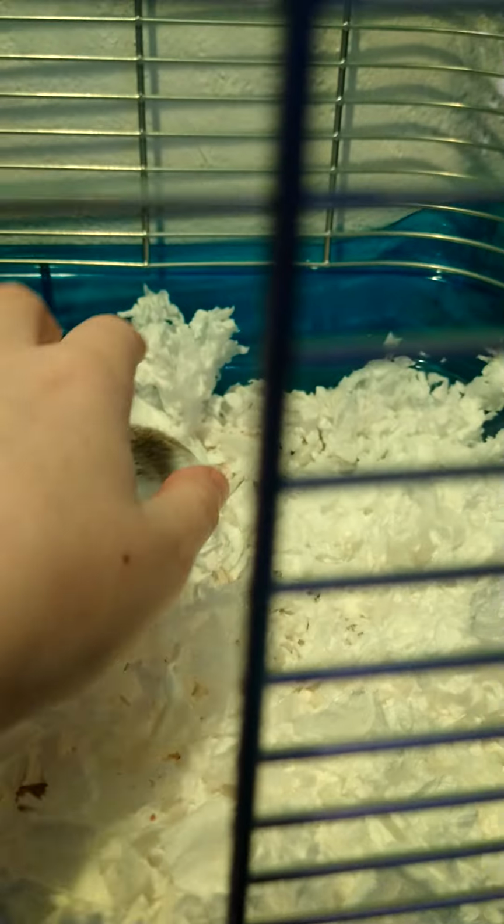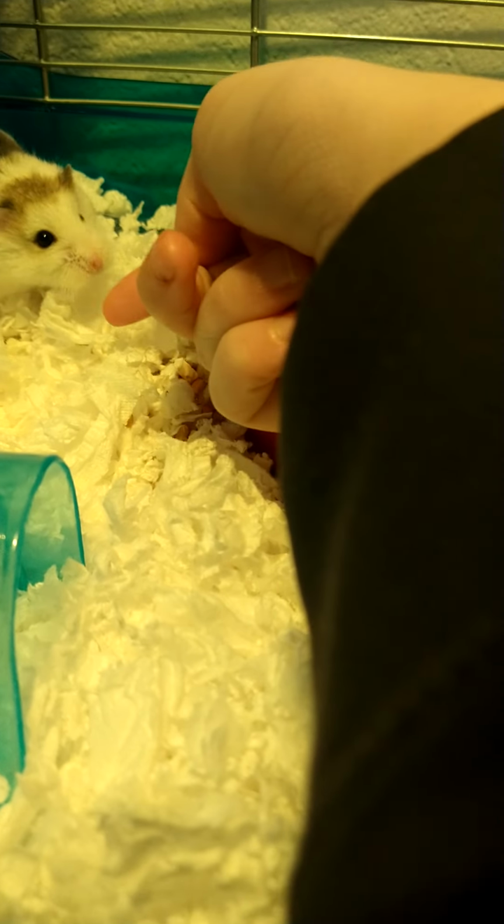Oh, hi, bub. Let me try to get him to come out. Come on. There he is. This is Blueberry. Come out. He will bite me if I put my finger right in front of him, so Hoshi thinks she's going to be able to get him when he knows she's not. Go that way.